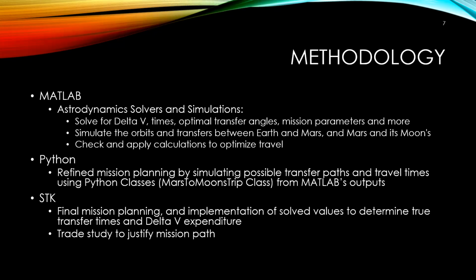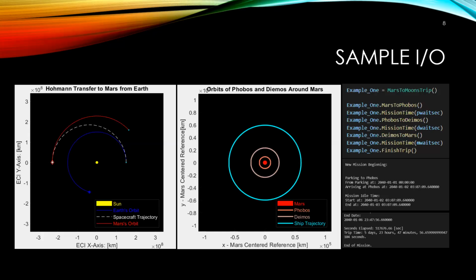And then using these final mission plans, we used STK to plug in our final values and figure out what the true transfer times and delta V expenditures would be, and to simulate the actual transfers. We also used STK to perform the trade study that I mentioned prior. Some sample inputs and outputs from our MATLAB can be seen on the left and center, and on the right, you can see some of my use of Python. If you'd like to discuss this during the questions, I'm happy to, but it takes a long time to get into right now.